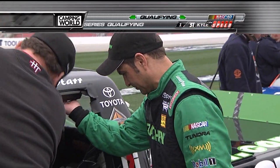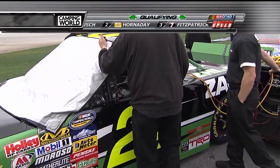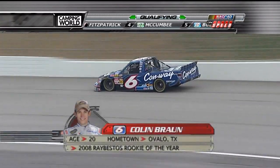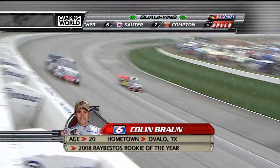And Brian Scott, the first one to try the one and done. Yeah, and I hope that doesn't mean something happened, because everybody's been on pit road watching all these trucks run faster on the second lap. So it could have been a situation where the truck got a little bit too hot and he didn't want to take a chance of damaging the engine. So Brian decided to go ahead and shut it off.